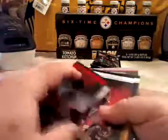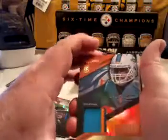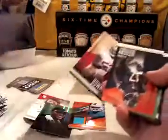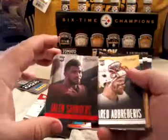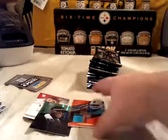Jeremy Hill, shiny. Taj Boyd, Clemson. Die cut, rookie. Three color gold, Jarvis Landry for the Dolphins. Rookie and insert. Insert rookie. Insert rookie. Shiny rookie, regular rookie. All right. Should have two autos left in the last stack. Let me get these top loaded.